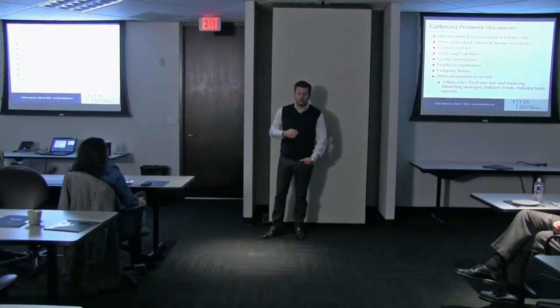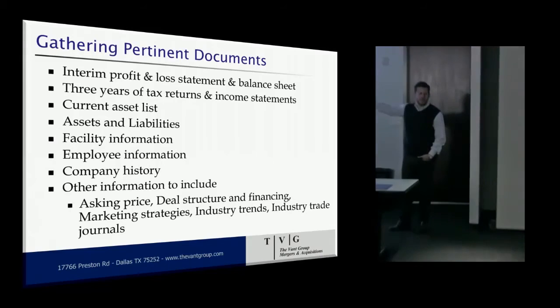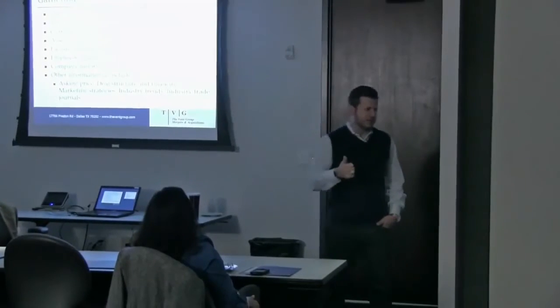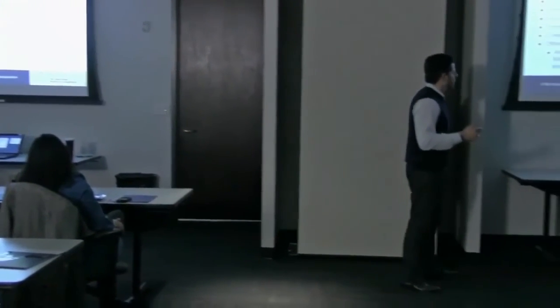Okay? So once you get past step number 1 and you've made the decision that you're ready to sell, then you've got to start gathering some documents. There is obviously more information gathered than what's on this board, but you have to have a minimum of what's up here. So, A, you have to have P&Ls and tax returns, because that will give you the health of the business and will tell you what the sales and the cash flow are. You need a current asset list. What am I buying?